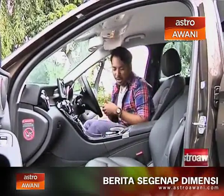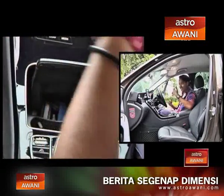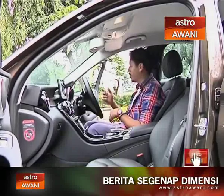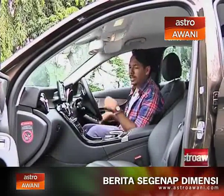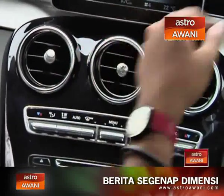Alright, welcome to the cockpit of the W205 C200. Let me put the key away because it is a keyless start. What I need to do is gas, and we're in business. Hot day, isn't it? So let's pump up the air conditioning a little bit.